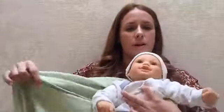So tight, and then if you think it's too tight, tighter still, as long as you can feel those 2 fingers. So arms down, tight swaddle. And again, using the weight of the baby to keep the swaddle in place. And again, tune in next week for the swaddle. I'll give a much better demonstration.